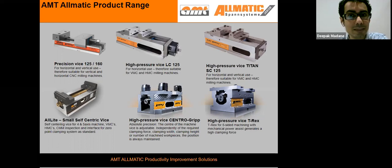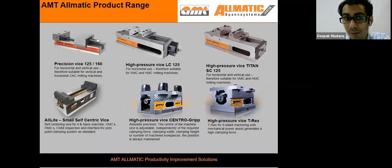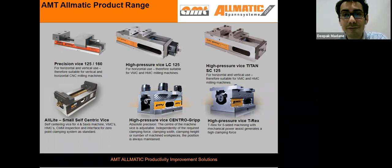This is standard vices. Then comes the high-pressure model LC and Titan, which can have the unconventional clamping of gripper clamp components, as I said in my previous slide. Then comes the vices for 4th axis and 5th axis trunnion tables. And then comes the purely 5th axis vices. And of course, the HMC solutions also.